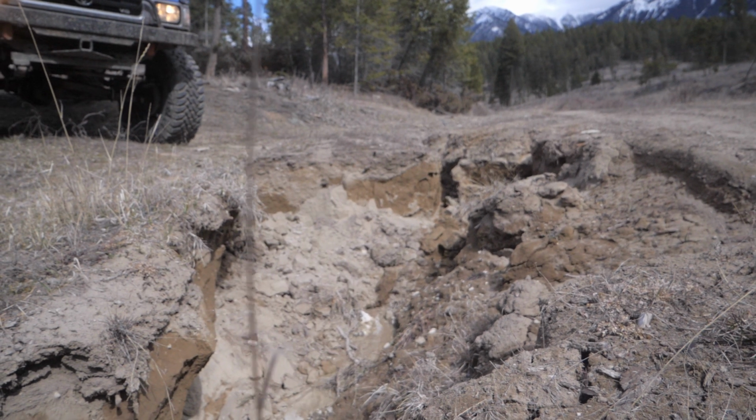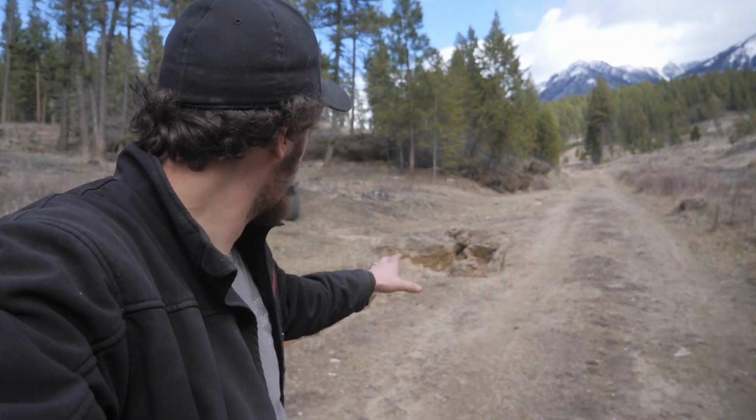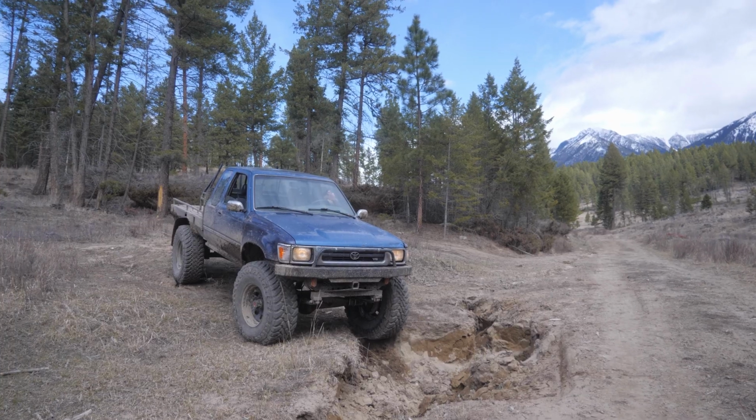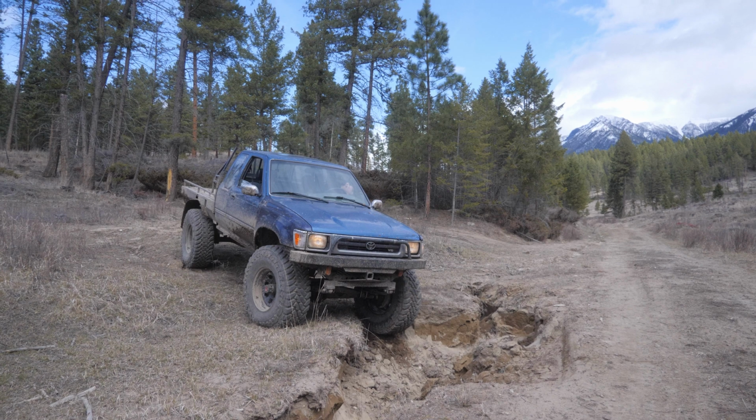So we're cruising along, and then all of a sudden we found this awesome, pretty big sinkhole, which looks like it'd be a good obstacle for Cory to test out his big tires. It is gonna drop.